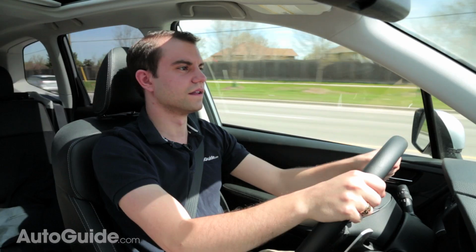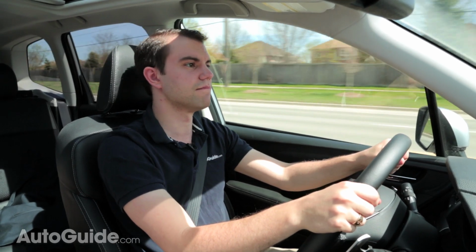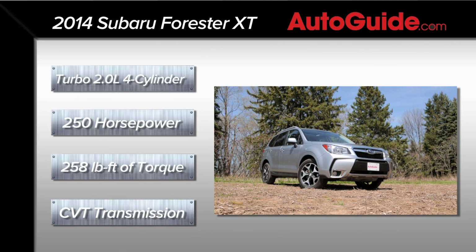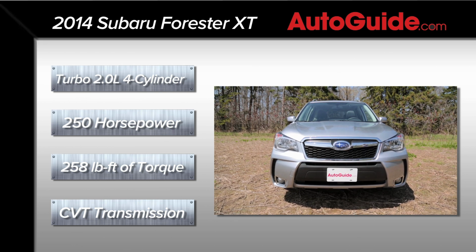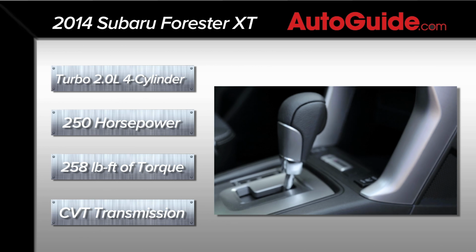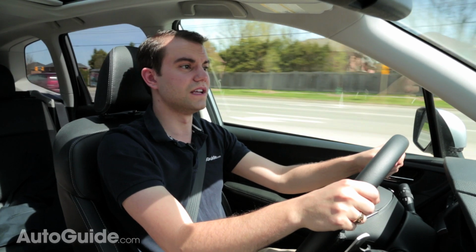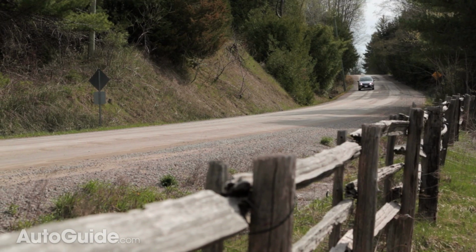For 2014, the Subaru Forester XT comes with a 2-liter engine, and that's actually the same motor as you would find in the Subaru BRZ. Of course, in this case, it's turbocharged and makes 250 horsepower and 258 foot-pounds of torque. It'd be really nice to get this car in a stick with that kind of performance credibility and power, but you haven't been able to for years. And in fact, the previous generation came with an automatic, so it really wasn't that exciting either.